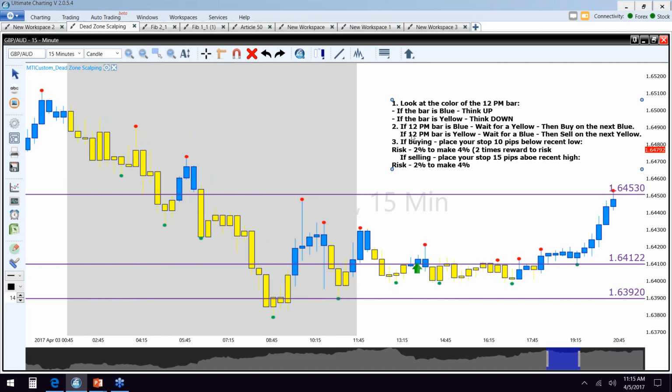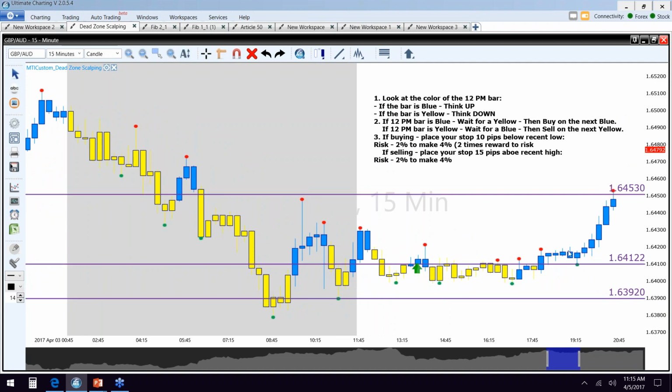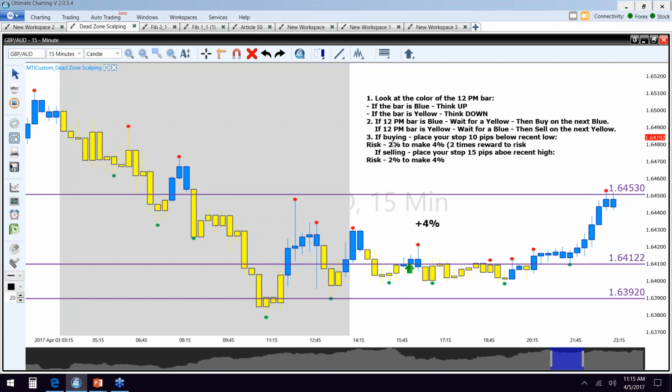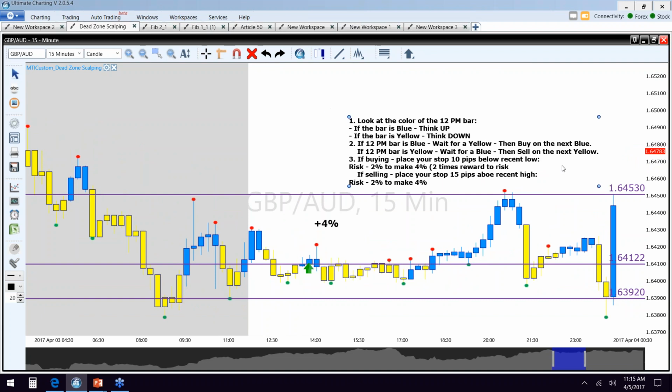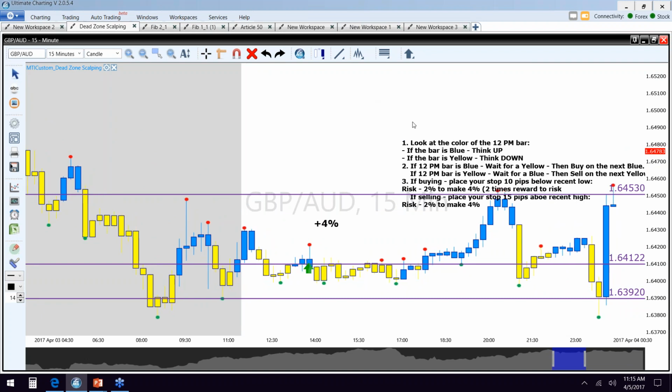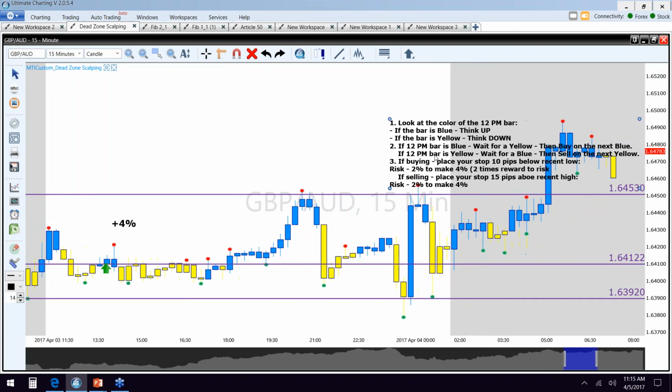All right, let me ask. Type in a wire yes in the question section if you see that this trade went up and hit a target. That means that you made plus 4% on that trade that day. 4% on your account. Okay, now you're done. It's 1 trade per day, and you don't take any trades that have more than a 50 pip risk. All right, so now let's go to the next day. All right, this was yesterday.